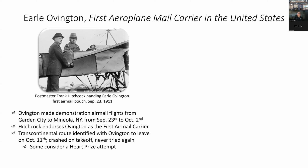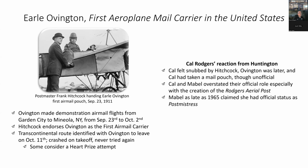But what's interesting here is that Overington also says he's going to go on a transcontinental flight. He takes off on October 11th. He crashes on takeoff, and he just stops right there and never continues. So, the Rodgerses, especially Cal Rodgers, feel somewhat snubbed.